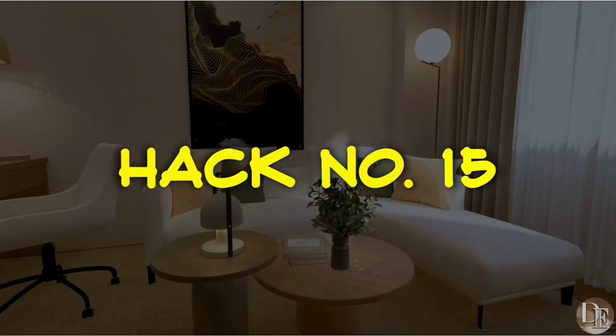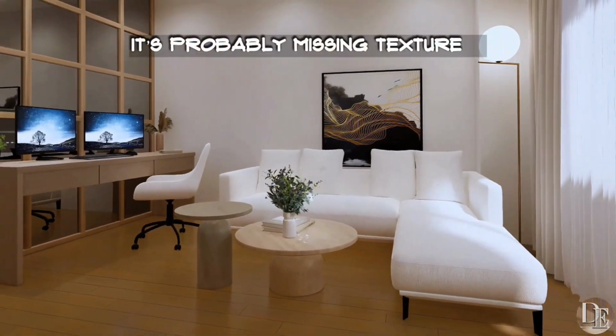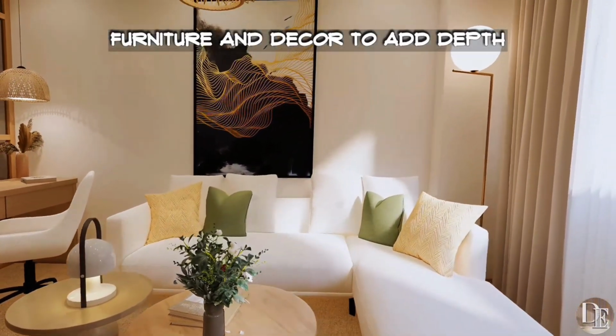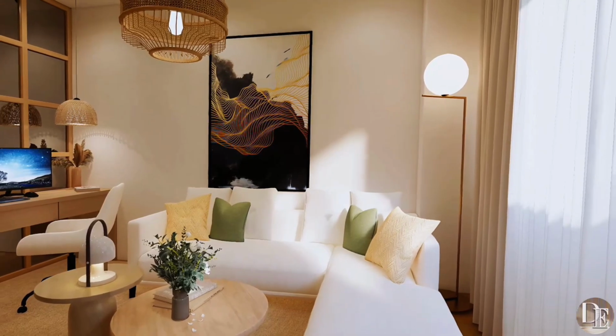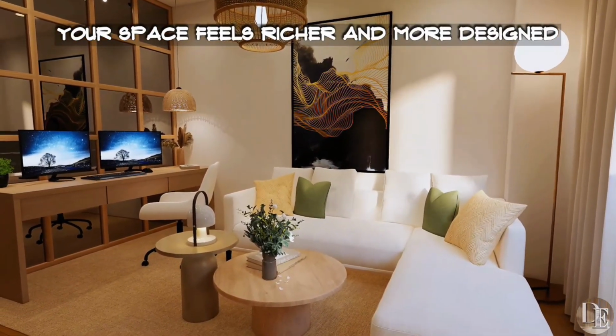Hack number 15. Layer different textures. Your room feels flat? It's probably missing texture. Combine linen, wood, metal, and glass in your furniture and decor to add depth without needing loud colors. Your eyes stay interested, and your space feels richer and more designed.